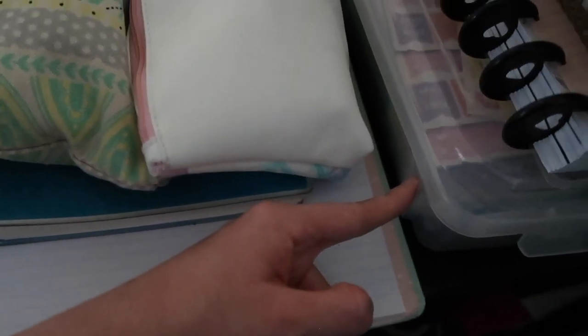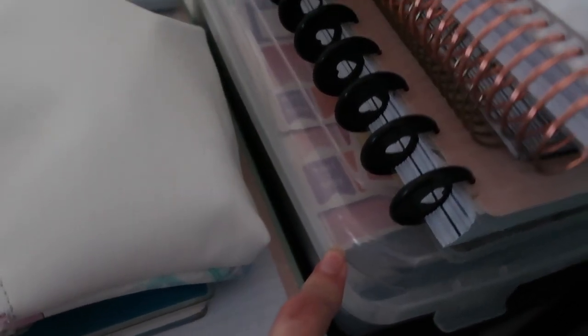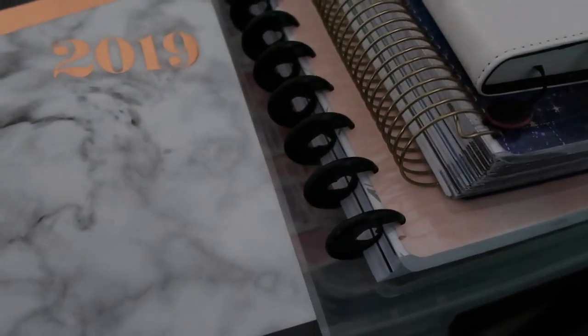This plastic container holds all of my Happy Planner sticker books. I have like 4, and then just little extra stickers that I've managed to get in some places, so I don't have that many. These are my planners that I use right now on the daily.